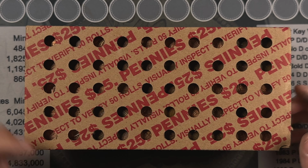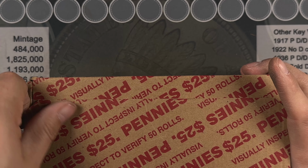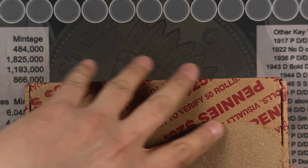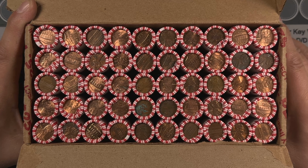Nice. All right, that first box was a little bit sparse on finds, and I can tell this box is also circulated. So let's go ahead and turn this into a two-box hunt, at the very least anyway. Definitely circulated. You guys know the drill. I'll bring you in if we get a find.